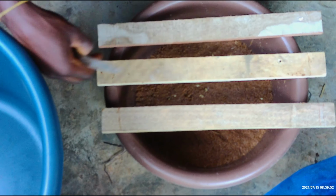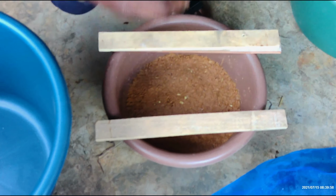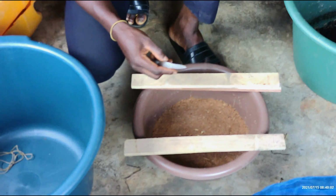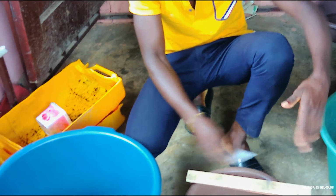So this is the first stick, and we were able to get about 3 spots of eggs. So this is how we do it normally. After checking all the sticks, we have about 8 inside. After checking all the sticks, this is the process we pass through to collect our eggs.